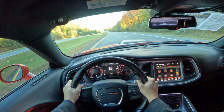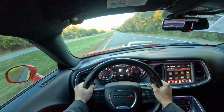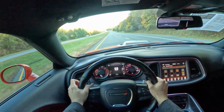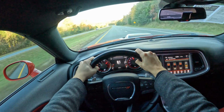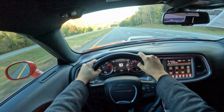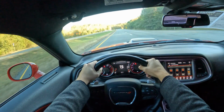Oh, jeez. Also, this side wind is not helping at all. Ooh. The downshifts and the kick is instant.